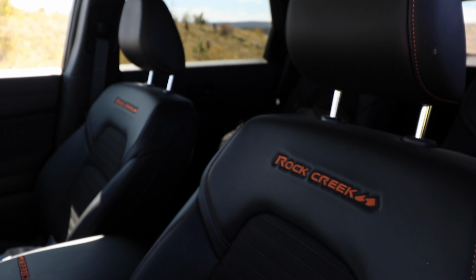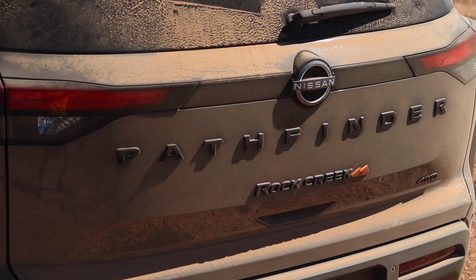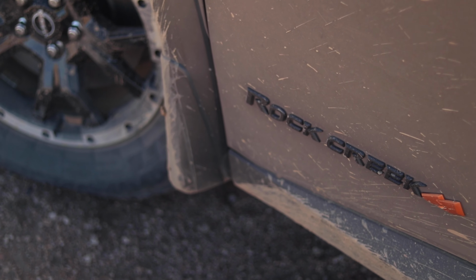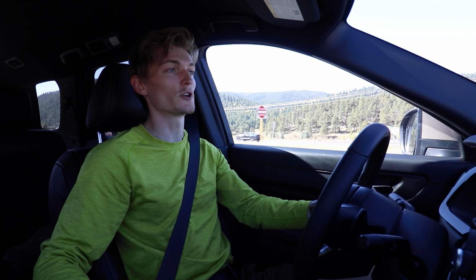Rock Creek embossed in the seats. Center console, center armrest, 3 different places on the outside. So you've got badges everywhere. And the suspension has actually been tuned on this one to be a little bit firmer.